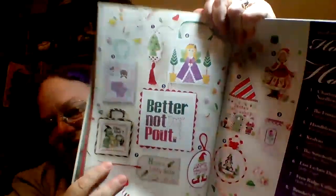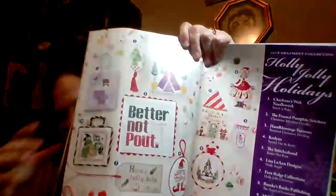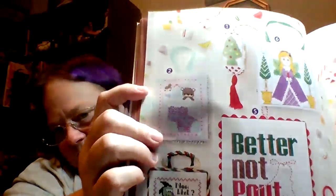And then the next section in the magazine is really cute. I'm kind of in love with this. This has a Brooks Books design in it, a frosted pumpkin design, and just some other stuff. It's really, really cute. So this is the next section. You may be able to easily spot what design belongs to which company. Sorry about the glare and the lighting. This one here where my finger is, that is the frosted pumpkin one. Look how cute that is. That is so adorable. I'm probably going to stitch that.